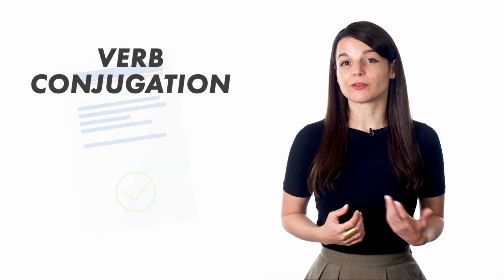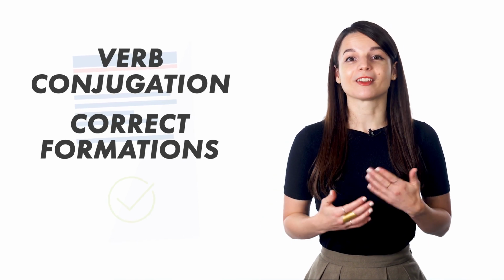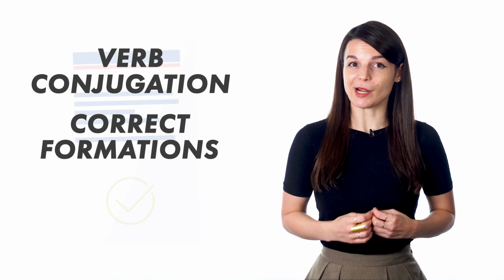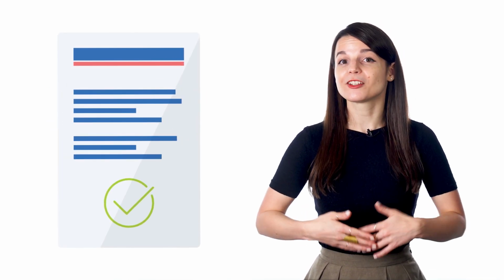This part is especially important for languages with both polite and informal forms. In some lessons, the hosts will discuss verb conjugation and correct formations. This is especially important when the language you're studying has very different grammar from your native language. Lines from the dialogue are used as examples. Other example sentences are provided to further expand on usage of the grammar.